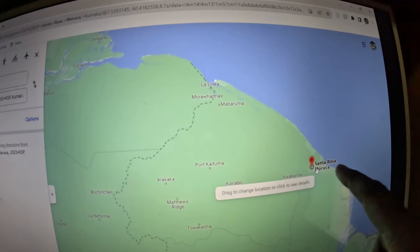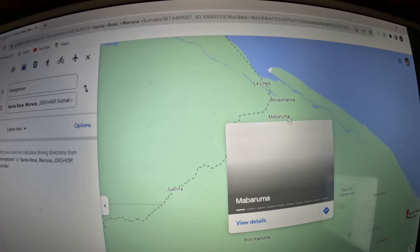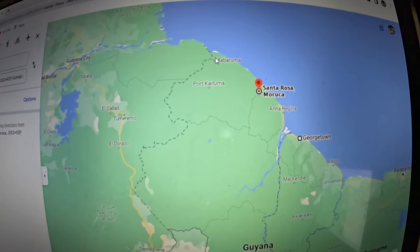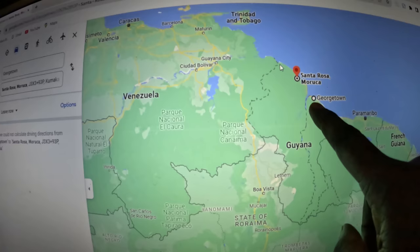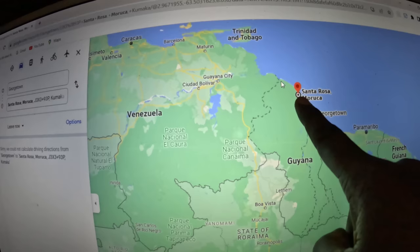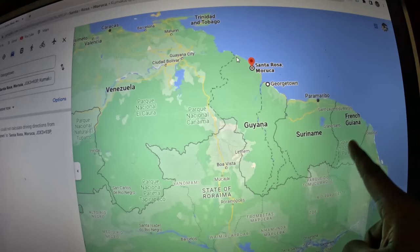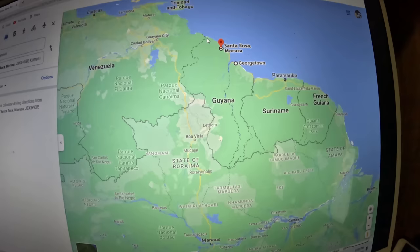And if you go further up here, going north, that's Mabaruma, right where me and Captain Black might just go. So this is how I'm gonna show you guys where we're heading. So you get an idea as to where we're leaving. We're leaving Georgetown to the Northwest region, Moruca. Our neighboring country is Venezuela. We have Brazil. Of course, we got Suriname. And our neighbor is French Guiana. So you get a little knowledge of the geography of where I'm heading now.